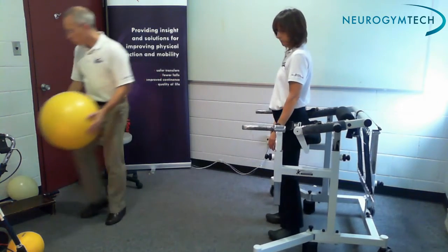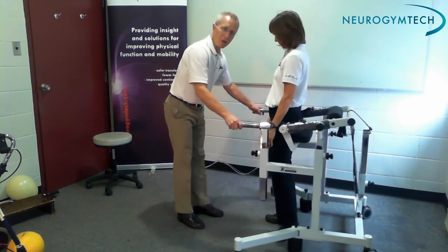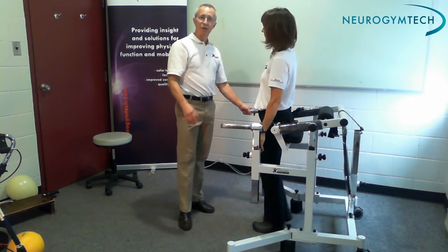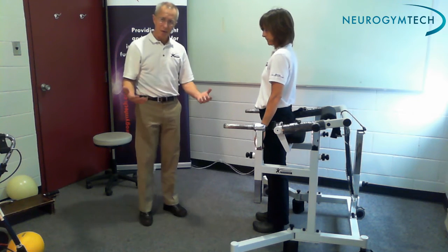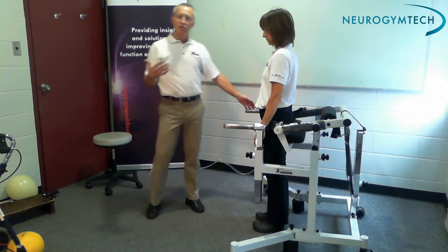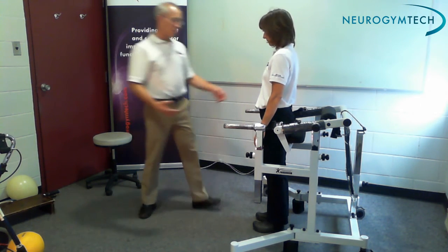We talked about one-legged stance, or one-legged squats, so she could do one-legged squats as we showed you a second ago. The other one you can do is jumping. So you think, why would I want my patient to jump? If you could have the person actually jump and land safely, imagine how much safer they'll be when they're walking around at home and they stumble. So it looks like this.